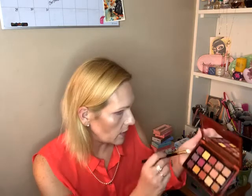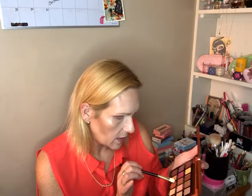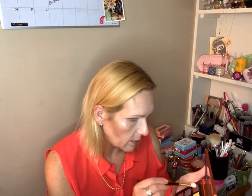And then I think I'm going to go into, I don't know what I'm going to do. I think I'm going to go into Azalea, or I could just pick a word out of Poppy. I'm going to go into Poppy, and I'm just going to lay that down on the inner part of my eye.